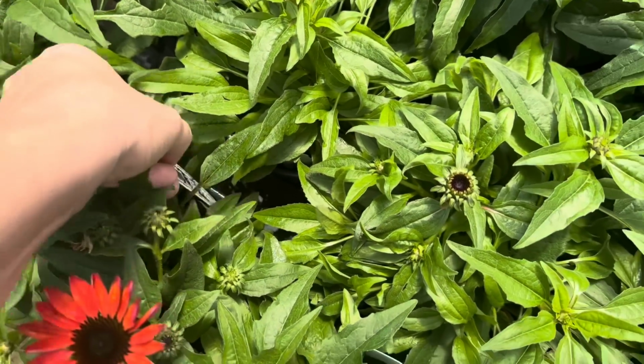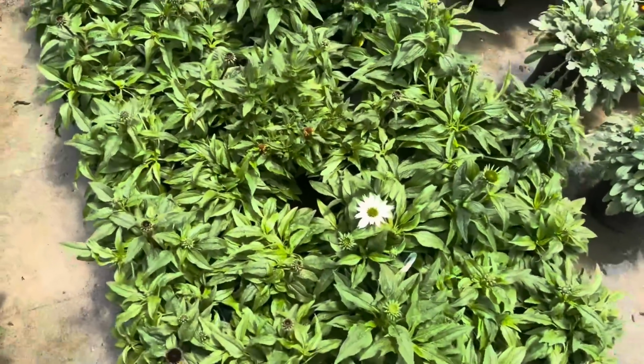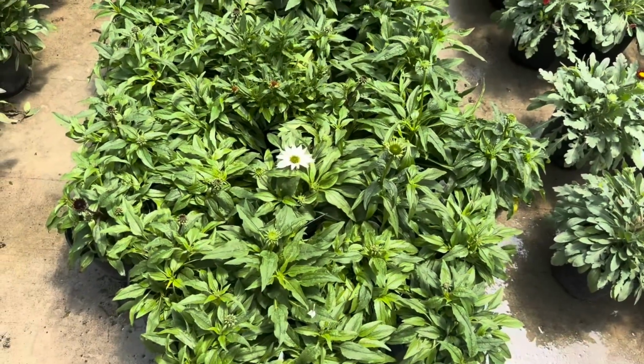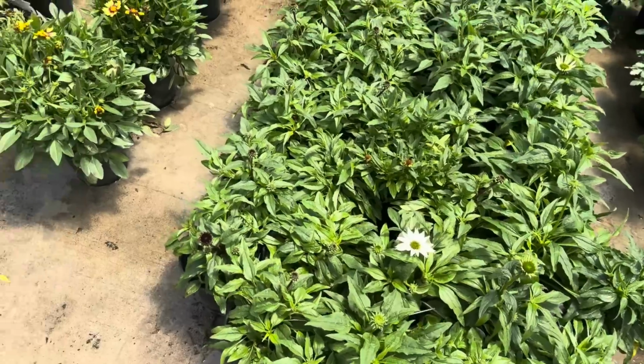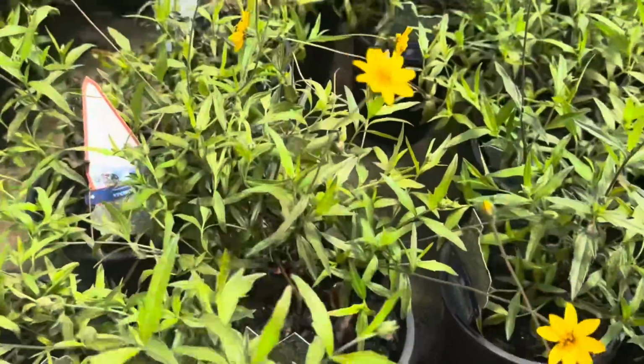This one's just called red. Get a powwow. They do beautifully. It comes in a pink color. I've only ever seen them in pinks and whites. But y'all let me know if there's another color option for me. These are sweet.